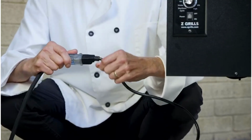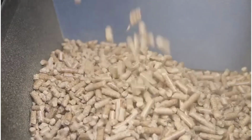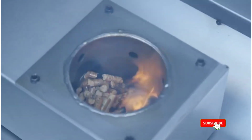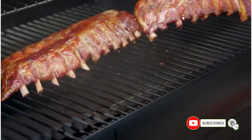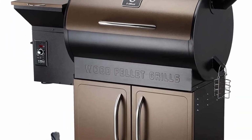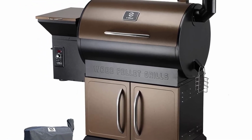It comes with a nice size 513 square inch grilling area, and the wood pellet hopper will hold about 20 pounds of wood pellets. You can get different wood pellets based on what kind of flavor you want, like mesquite, hickory, all sorts of different ones. The Z-Grills is fairly efficient and doesn't consume pellets very quickly.